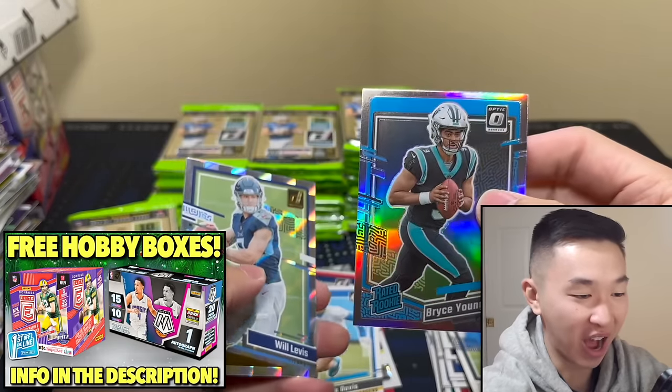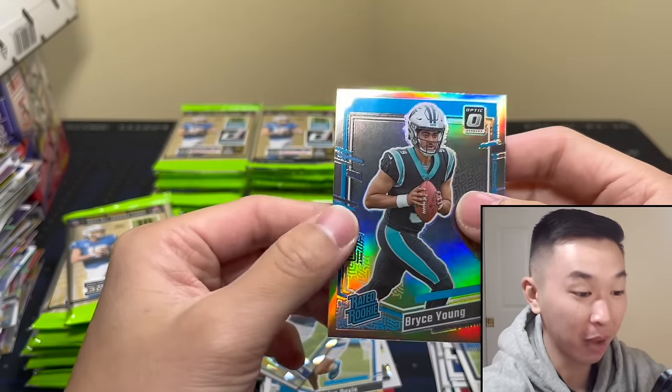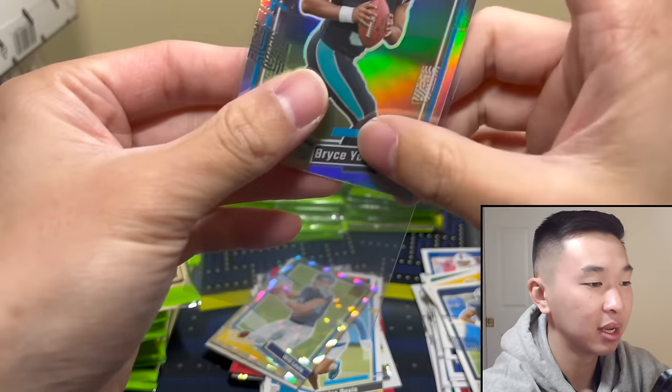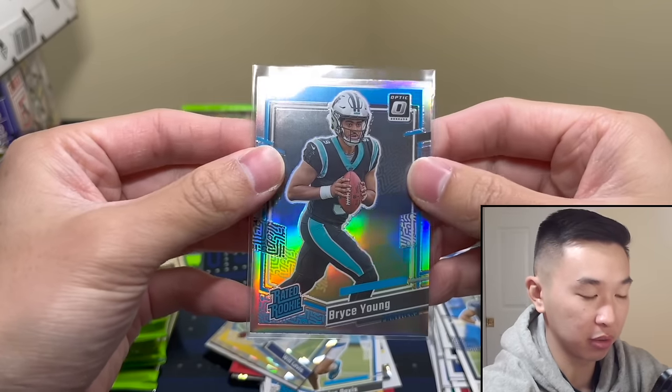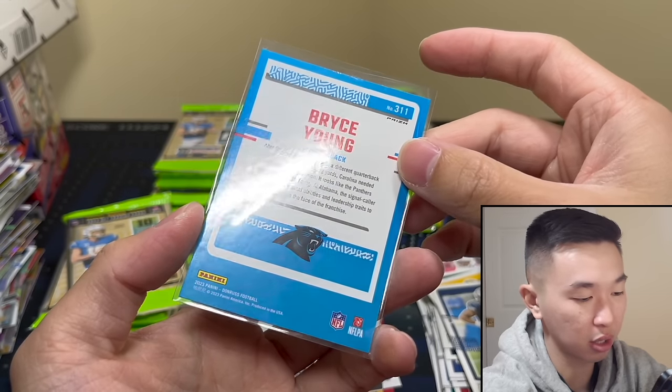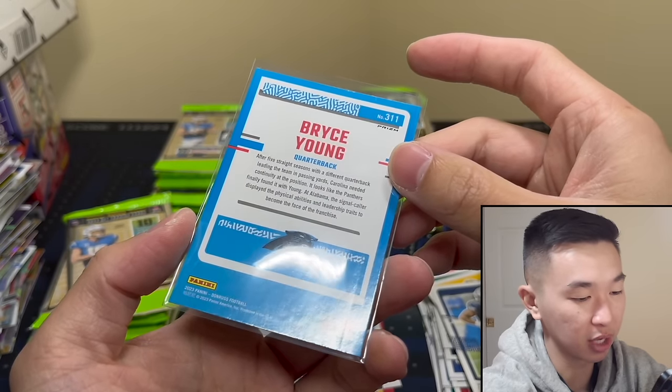All right. Optic. I didn't know what I was looking at for a second. Optic Bryce Young. I still like Bryce a lot. So a lot of the great QBs have struggled to start. So there you go. And I'll talk about it after. But Optic Preview, Bryce. That's a nice card. Very nice card. Thank you, Donruss.